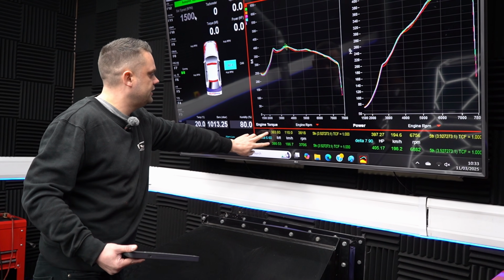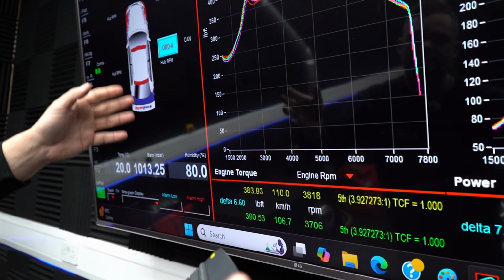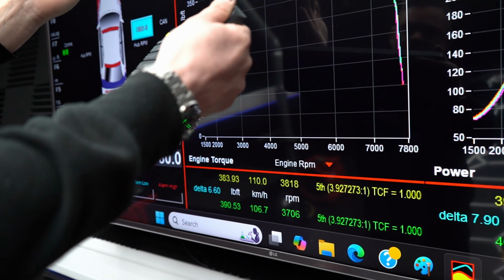Same goes for the torque figure. Again, don't mind this, I'm going to show you again in a second. This is squashed, so you've got to imagine any small bumps or anything like that in the actual dyno graph is really exaggerated here.